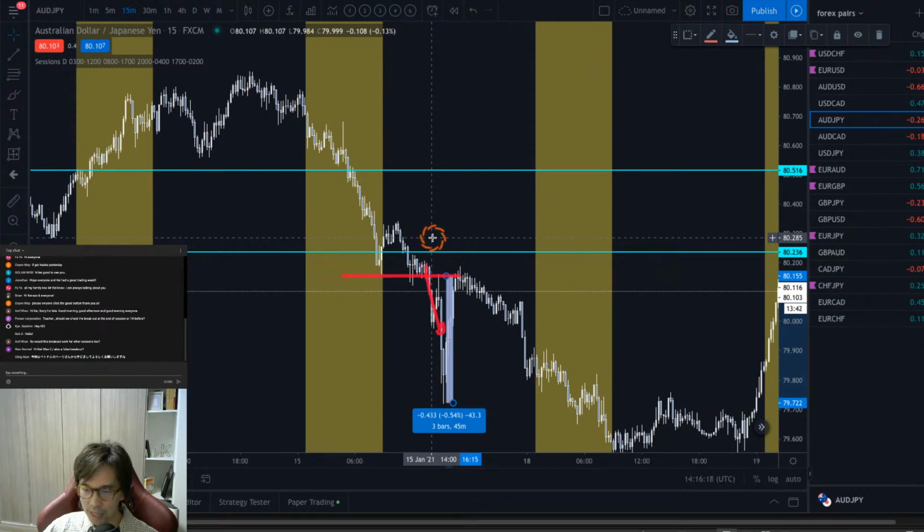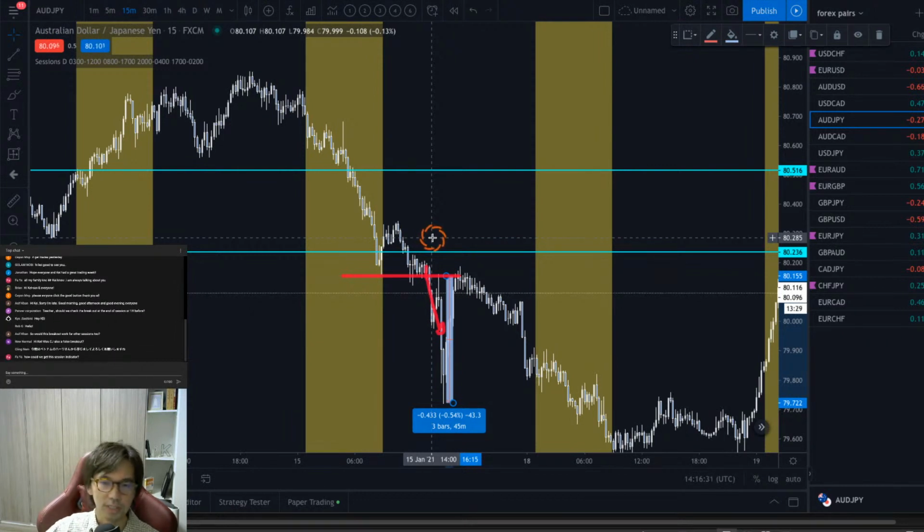So would this breakout work for other sessions too? You mean London New York sessions? I have tested it and London New York sessions won't work so much for this breakout between the sessions, but I found that after the Tokyo session, it tends to break and it goes towards that direction.